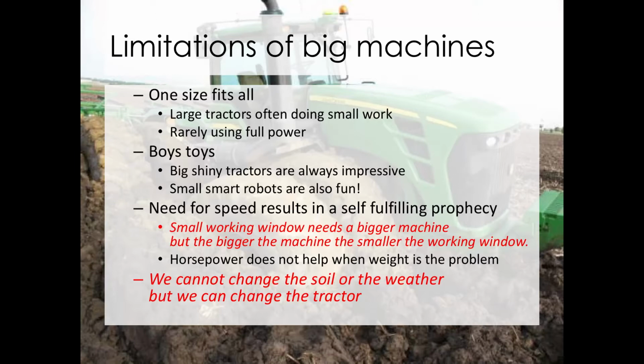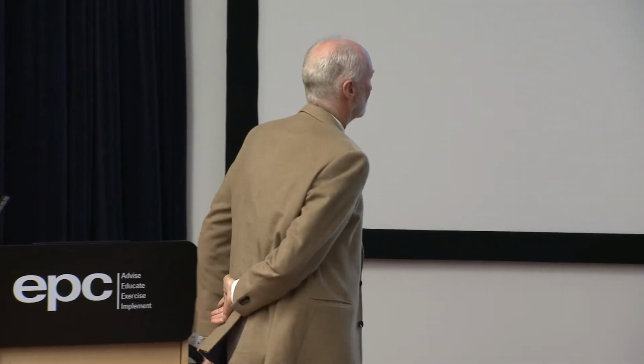And that's part of the issue, that at the moment, these machines are getting bigger all the time, one size fits all. Often they're underutilized, so large tractors doing small work, rarely using full power. Boys' toys, big shiny tractors are always impressive. If you ever go to the agricultural shows, there'll always be a group of people around kicking the tires when they're up like that, because these are most impressive. But I reckon that small smart machines are also pretty fun.